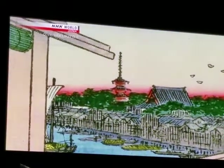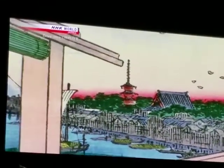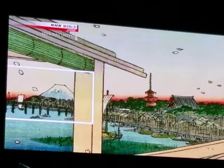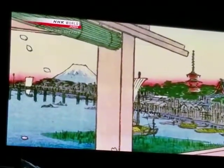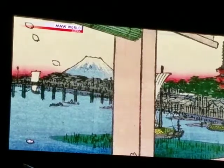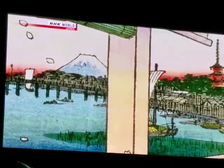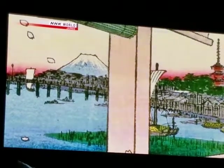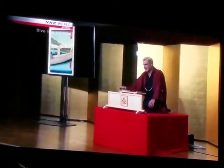So the cherry blossom petals are floating down from the Sensoji Temple? No. If you look further into the background, you see the Azumabashi Bridge, and behind that, Mount Fuji. So the cherry blossom petals are floating down from the Azumabashi Bridge? No. So the cherry blossom petals are floating down from Mount Fuji? No. Jibe-san, where are these petals coming from?